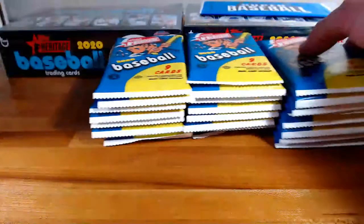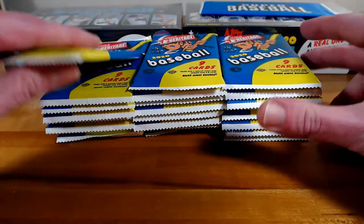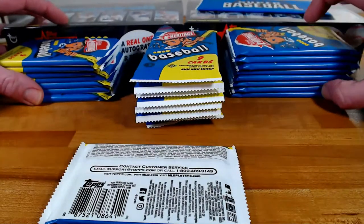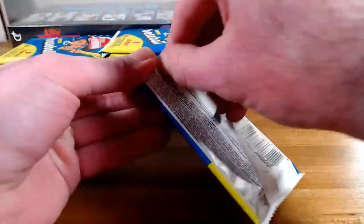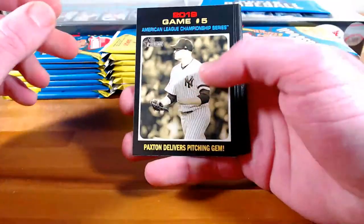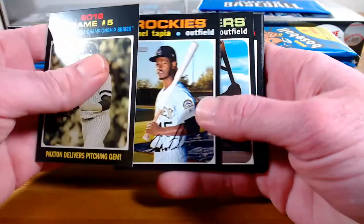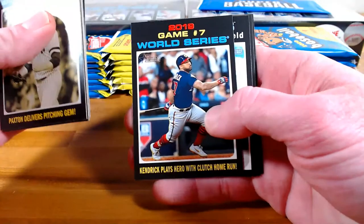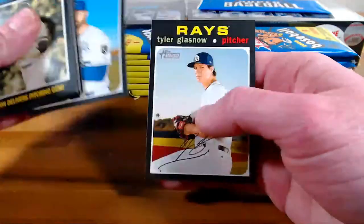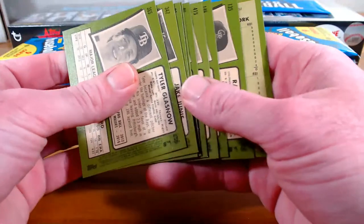All right, fresh case of Heritage. I'll go pretty quick through the base cards, but we'll take a look at everything. All right, here we go. James Paxton, ALCS. Raimel Tapia, Malik Smith, DJ LeMahieu, Colin Moran, World Series, Howie Kendrick, Will Myers, Jake Junis, Tyler Glasnow.